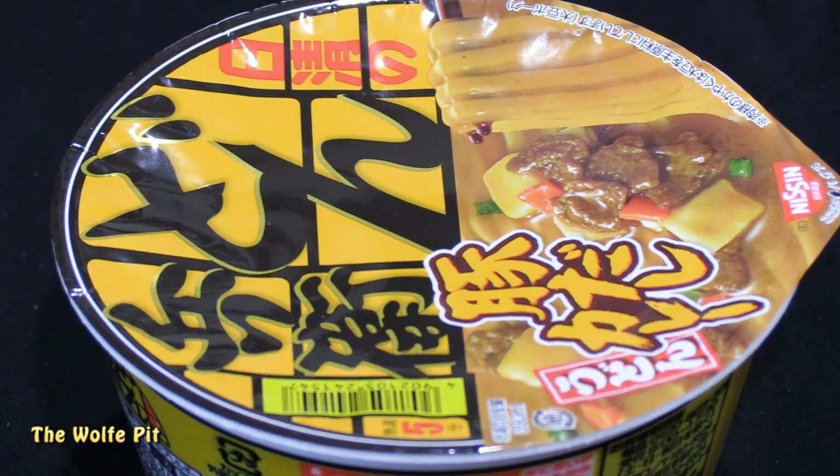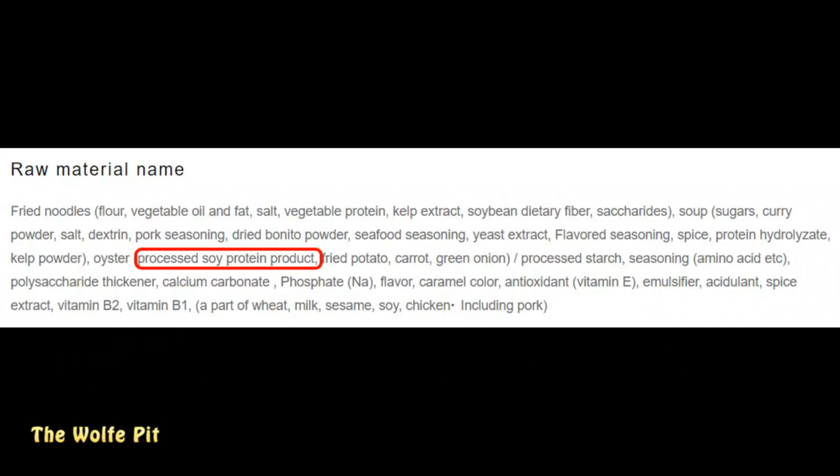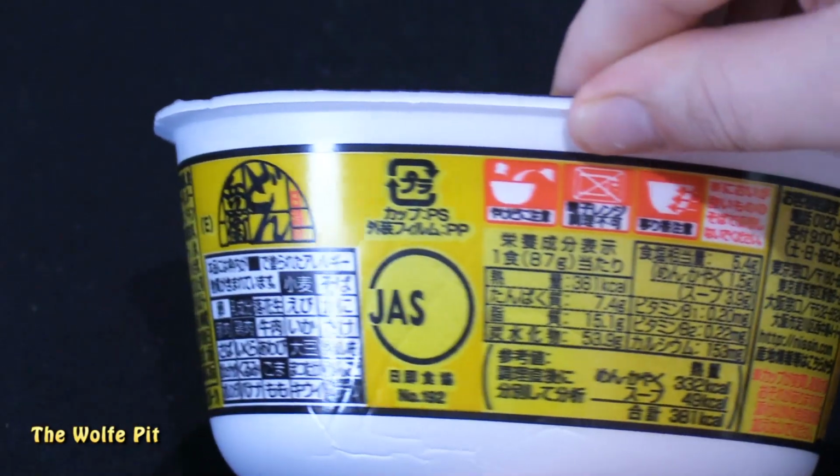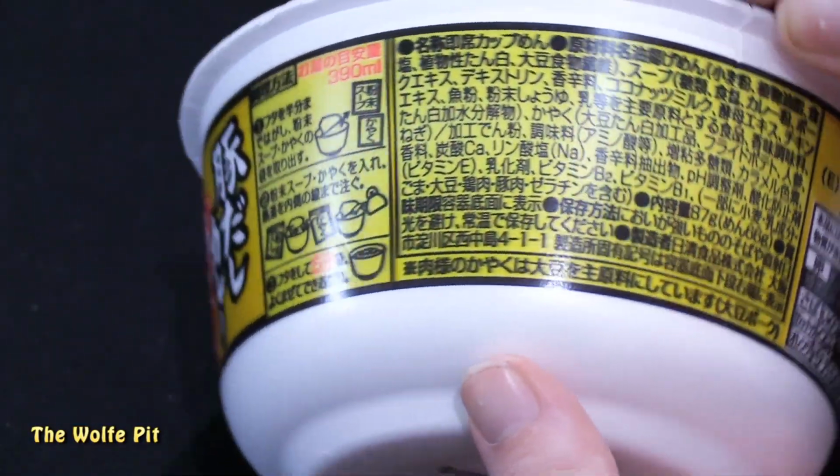Now in the picture on the top of the bowl, it shows what appears to be meat, but there was no meat listed in the ingredients. So maybe that's where the soy protein product comes in. Probably just another fancy word for TVP. And just like the shark fin soup, everything on the bowl was in Japanese. The only thing I could read was Nissin.